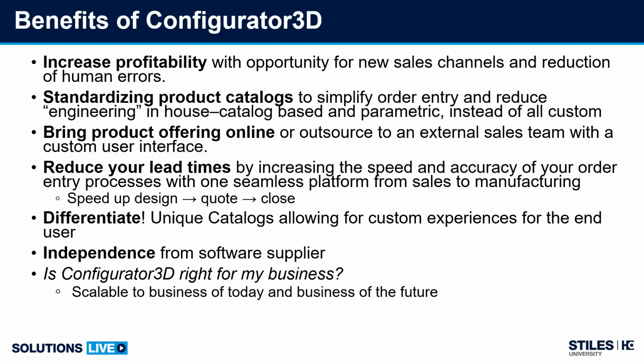So is the Configurator 3D right for my business? Well, you might think, hey, this might be too big or this might be too small. Well, the Configurator 3D product platform is perfect for small companies, medium companies, large companies. It's perfectly scalable for businesses of today and your businesses of the future. So we can have maybe just a few modules, a few functionalities just to get you going and to get that feel, to get that experience to your customers. And then when you grow, you get bigger. You can have more functionalities as far as the rendering. You can have the web-based solution. You can have whatever fits you or your needs, your dreams. We're here to consult and to coach you through that entire process.